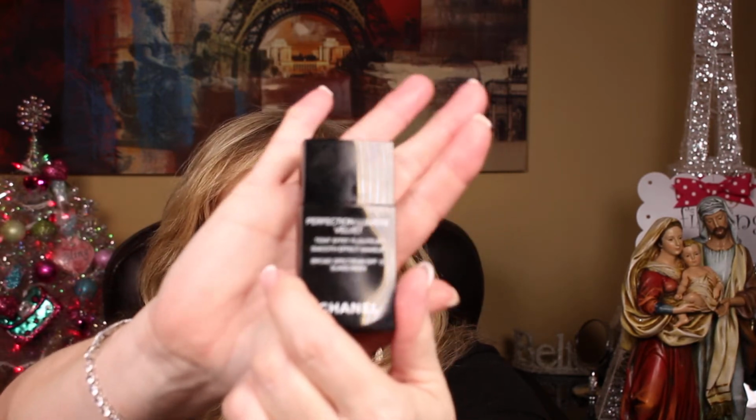Okay, so y'all know that my Perfection Lumiere Velvet Chanel foundation is my foundation. Why? Because I shake this up, and it's a smooth effect. Oh, I forgot my brush. Okay, so here's what we would do. You can use this on your fingers. What it does is provide a really good basic foundation. It's light coverage. I want y'all to see that it's light coverage.